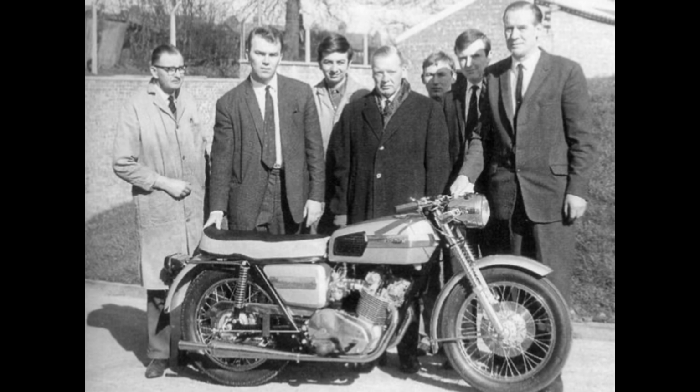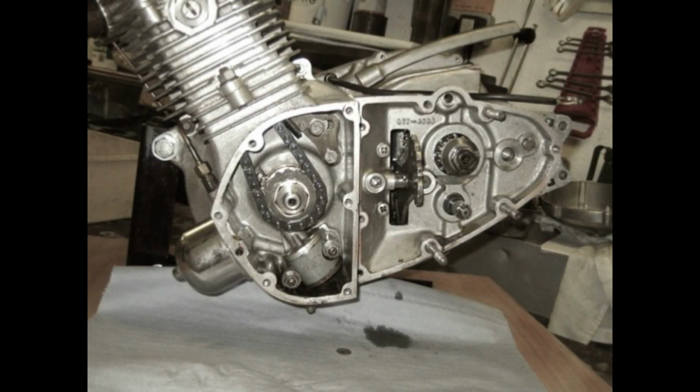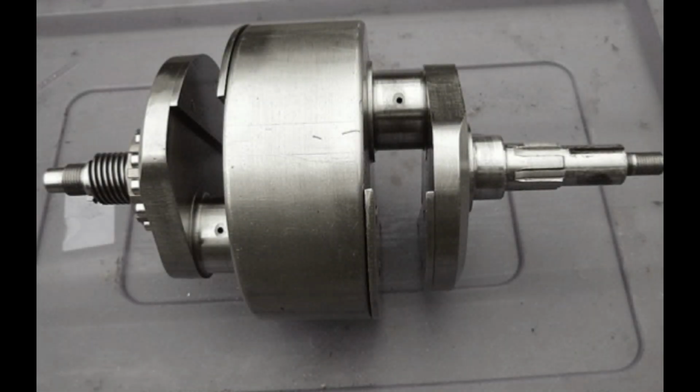Turner was given some space at the BSA Redditch factory and assembled a small team of engineers, and in 1968 produced this first prototype, which at the time I think was slated to be called the Triumph Toledo. In addition to the new engine, the prototype also featured novel designs regarding external fork springs and also a cable operated disc front brake. The engine featured double overhead cams driven by an idler gear, which itself was driven by, as you can see, this chain from the crank. It had a 180-degree crank and I believe a 5-speed gearbox.